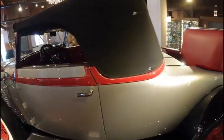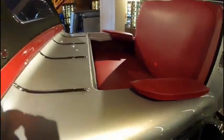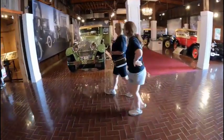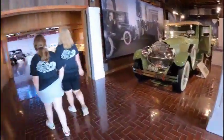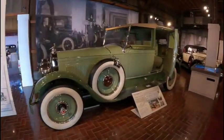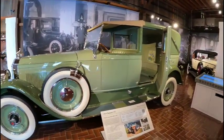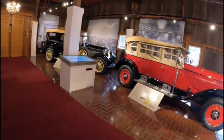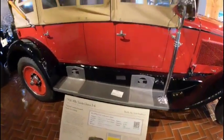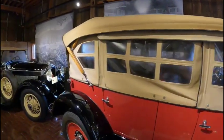That's a cool car. I love the red and silver. Nice rumble seat with armrests. And a convertible. Let's go over here and see what they got here. The girls are going to meander over there and see what's going on. Love that green. Kind of looks like Homer before I destroyed him. 1926 Wills Santa Clara T6. Unique style for the top.